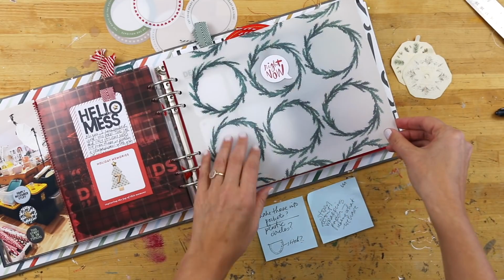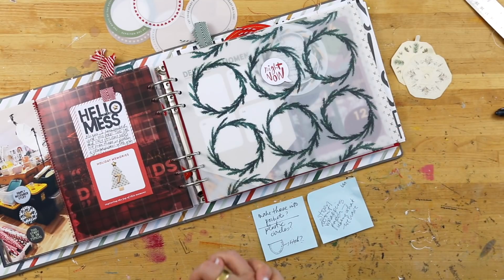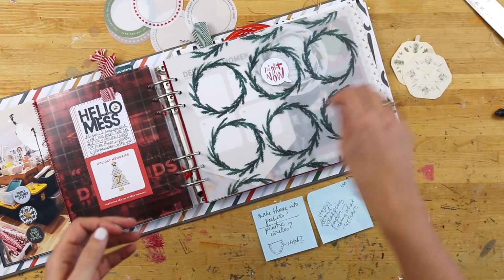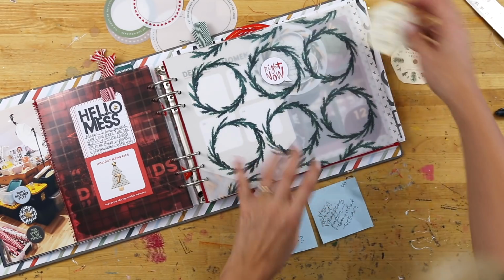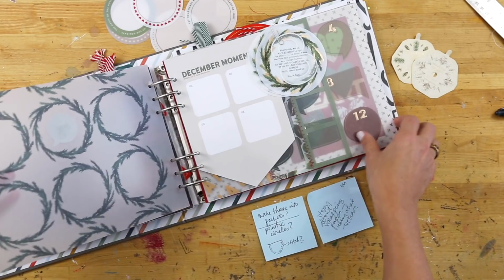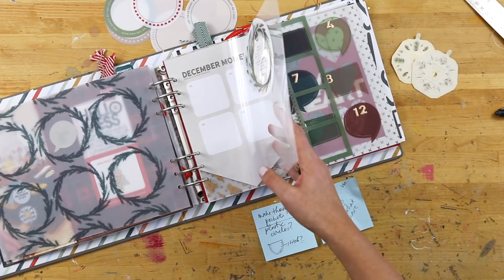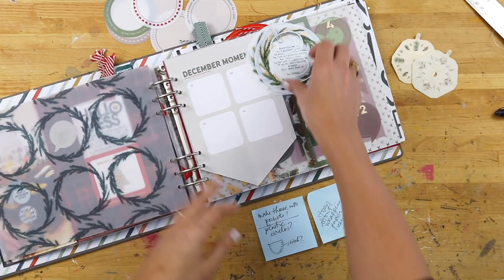And in order to create some pockets here, my initial idea was that I would use transparencies, and I would cut transparencies into half circle shapes that could create a pocket. And then as I was doing that, I looked ahead in my album, and as usual, I'm off a couple days. This is what happens once I start getting in here in terms of what I had for my foundation pages originally, which I am totally fine with.